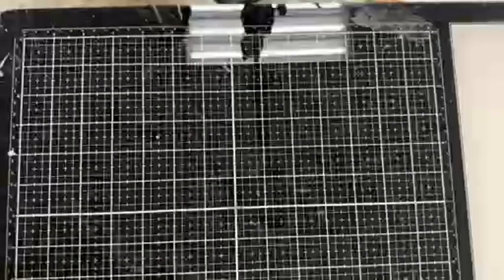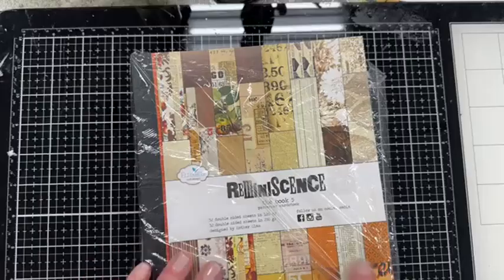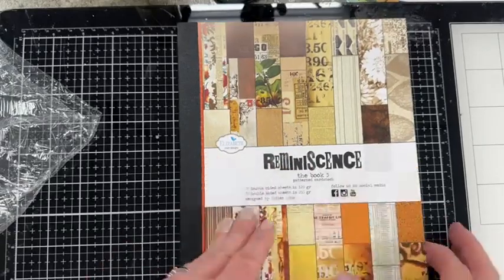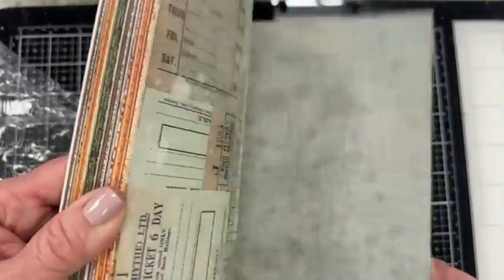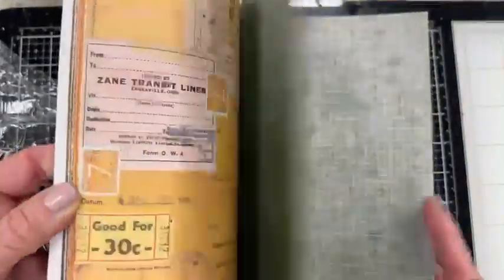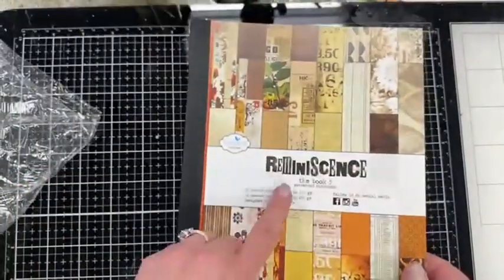So, let me show this because I don't want to forget, because we had it last week and I totally forgot about it. This is the latest, the book 5 from Reminisce from Elizabeth Crafts, and just a great collection of papers that you can cut apart. And the other thing is, you can't tell, but they're different texture papers. It's the heavier in the back. You can see all this great mixed media, junk journaling papers, and it gets thinner on the front. So this is book 5, the Reminisce.